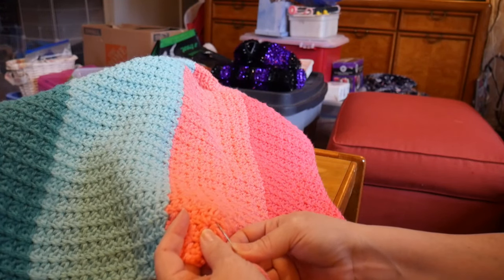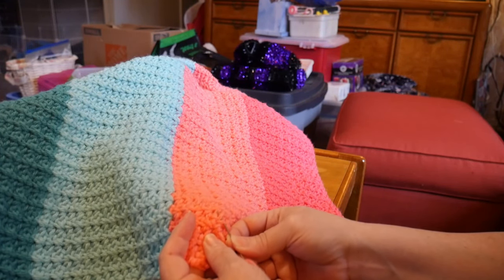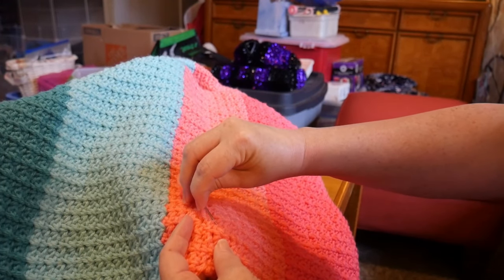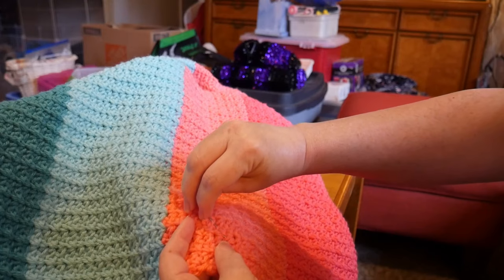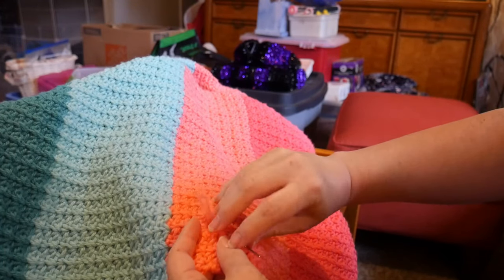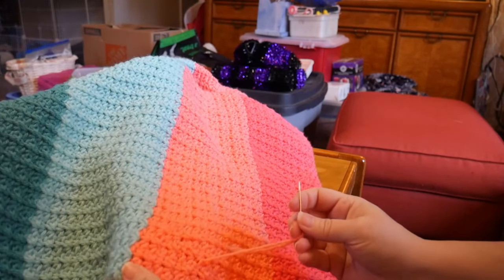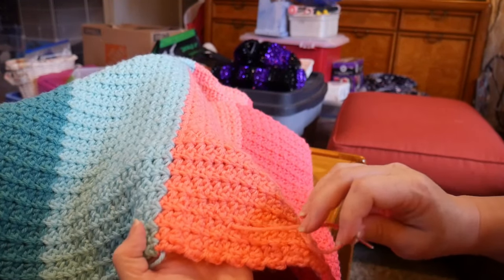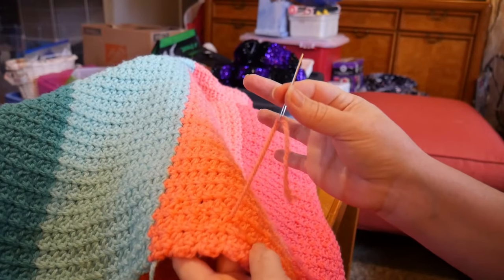All right, and I just tell people, just use a brushing technique and more than likely it'll disappear back into the fibers. So when you do this, a lot of times you don't see it. You won't see any bulkiness. It won't change the definition of your stitches. Are you seeing any difference there? No. Do I still have a lot of yarn left over?